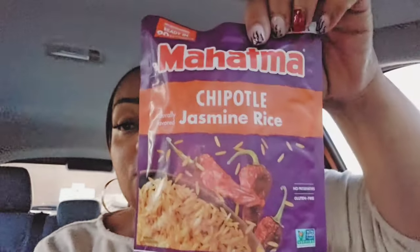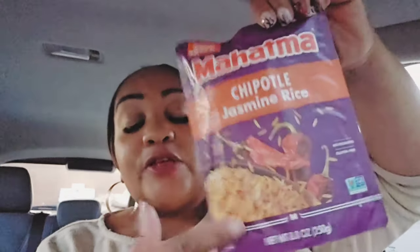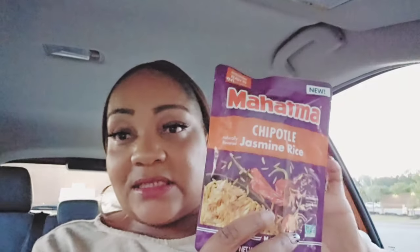I showed you the cork drops. Okay, so I am going to give this rice a chance. I figured when I do taco night or something like that, this is the Chipotle Jasmine Rice. This brand is sold at Publix. I had never heard of this brand before, but this is sold at Publix. So I said I'll give it a try, but I was reluctant because I've never heard of it, and I don't have $1.25 just to be experimenting, trying things.